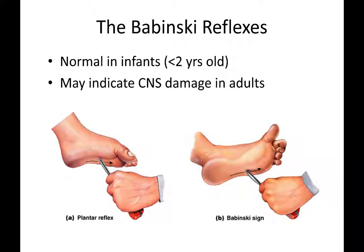The last reflex, I don't have a test question on it though. I have a test question on the stretch reflex, on the Golgi tendon, and the withdrawal reflex. Those are the three, and crossed extensor. The Babinski I'm going to tell you about, but I don't have a test question on it.